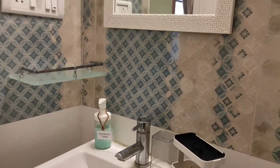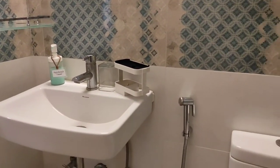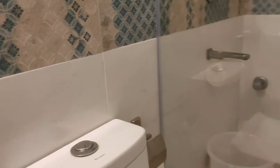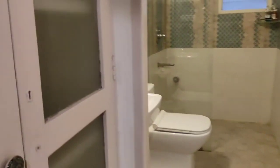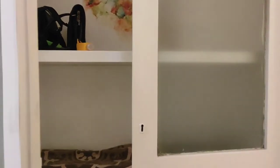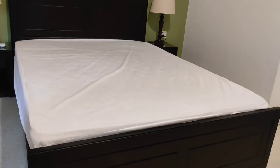See what they provide to the guest. There's a washing machine, and there's your toilet. And what is this? These are closets. Let's check out the bedroom. Ta-da. There's a mirror. There's a wardrobe. And there's your bedroom. Nice and comfy.